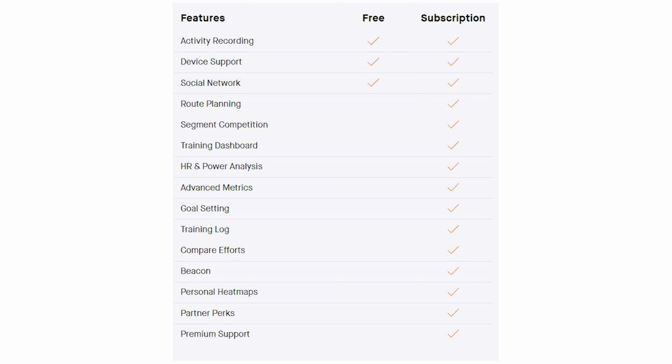So what are you getting on the premium version that you're not getting on the free version? Well, first off, for the free version, you'll have your standard activity recording, meaning it'll record every activity that you're doing and give you your map of the activity if you're outside with GPS support. It'll also have device support, meaning it'll be compatible and connect with your watches and any other third-party devices that you would have, including the new Whoop device. Also, you'll have access to the social network, which means you'll be able to look at other people's runs or activities and comment, like, and interact with other people, similar to what you would do on Facebook.